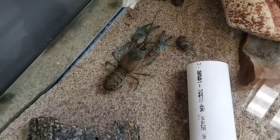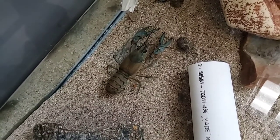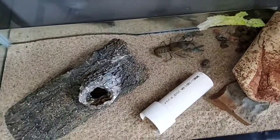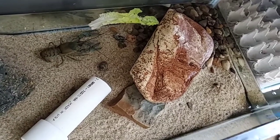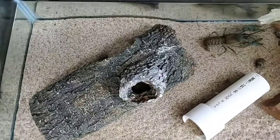So Craymond the crayfish here recently got upgraded from the small enclosure that she lived in to a bigger enclosure. And we did that because Craymond, when she first came to us, was a little bit smaller than she is now. And so that space was okay for her originally, but now we want to give her a lot more room.